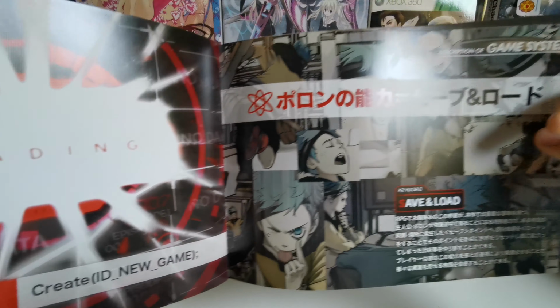We have S and Daru. This is actually very interesting. This is a very interesting art piece, I guess. It's a cloth poster. I don't know why the Japanese love cloth posters. I can't stand them, but I guess that's what it is.